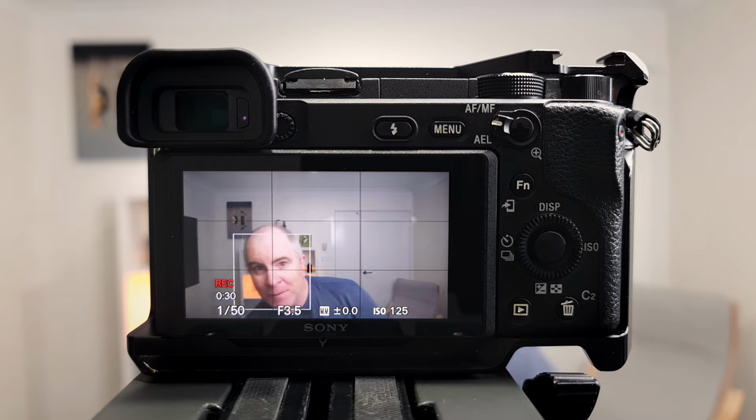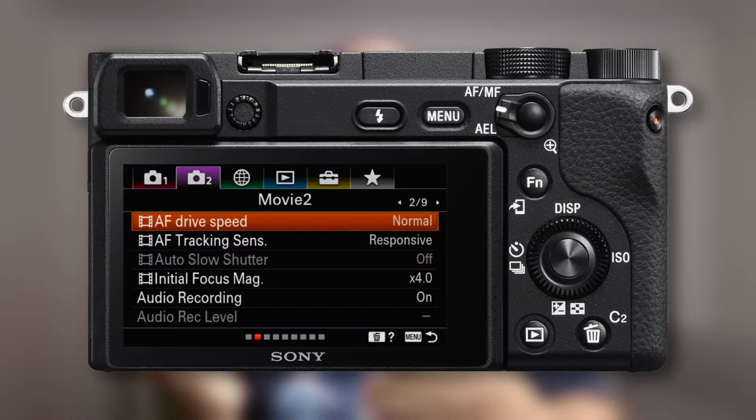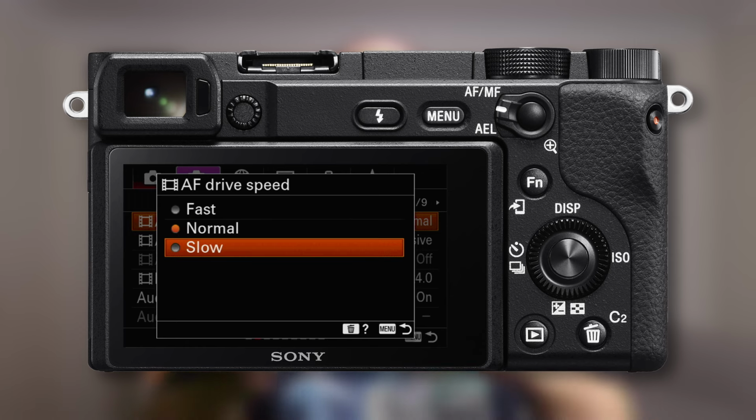My purchase decision was swayed by the amazing autofocus system. With the face eye detection on, it will keep me in focus no matter where I am in the frame. You can also control the speed of the autofocus drive system to make it behave the way you want it to. This makes the a6400 a perfect camera for solo YouTubers like me. Getting yourself in focus is one of the hardest things about filming yourself.